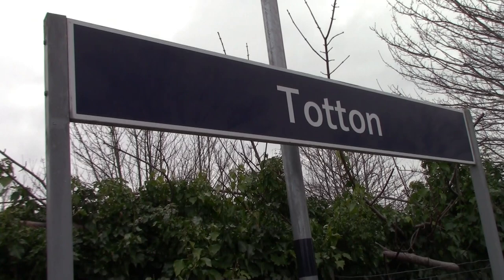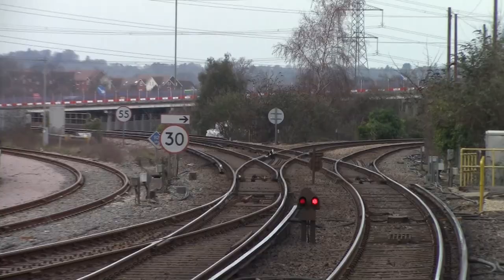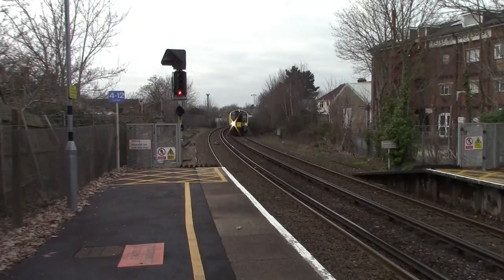So right behind me here is Totton Station, which is the next location that I'm going to be filming trains for another video and taking a look at this railway station. Now this is the last station before the junction from Romsey joins the South Western Main Line at Redbridge. However, you can't get a train direct from here to Redbridge, which is an issue because Redbridge is the next station.